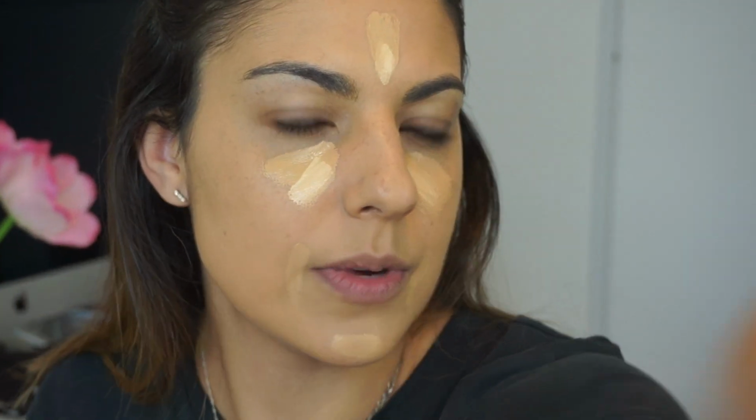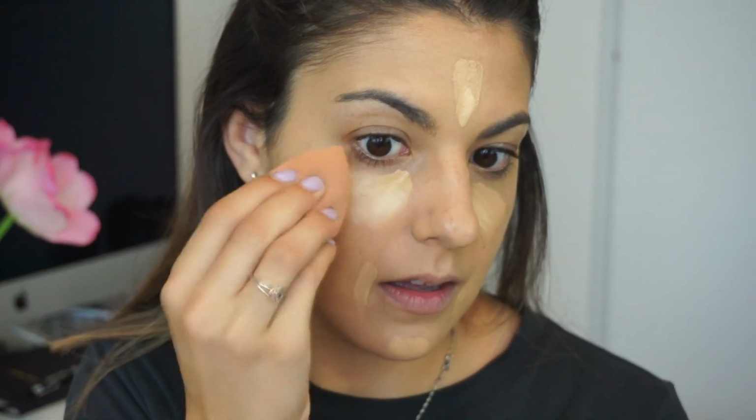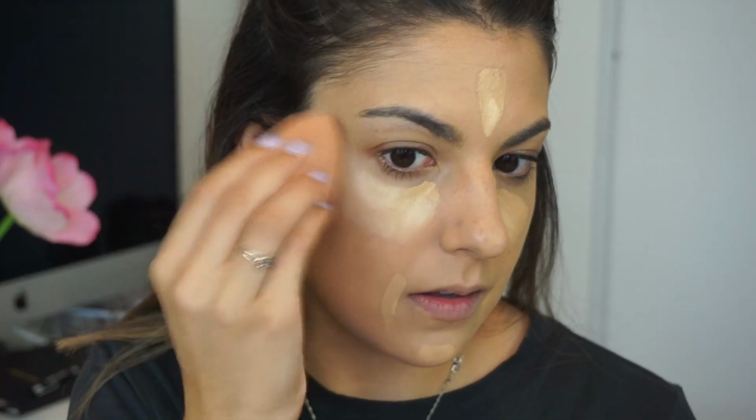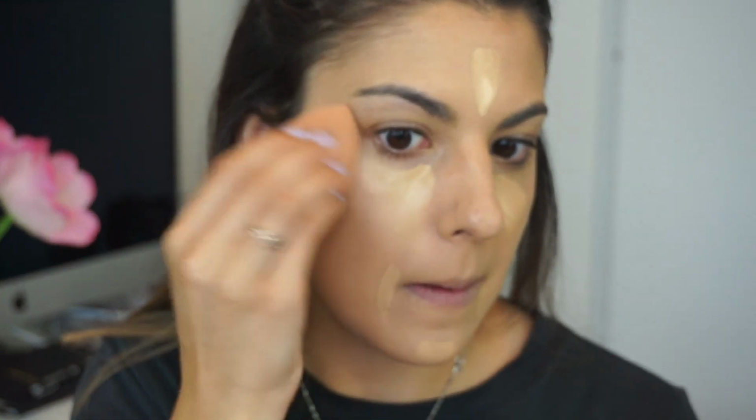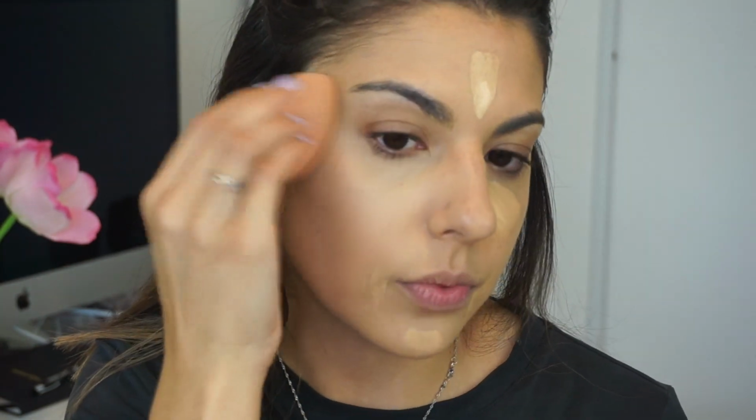I'm gonna zoom you in a little bit. Just want you guys to see how well this concealer blends out and how full coverage it is. So as you can see, just a couple pounces, look at that blending right out really nicely into the skin, and the 2 colors blend together really nicely. There's no choppiness at all whatsoever, which is really, really great.